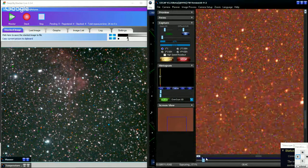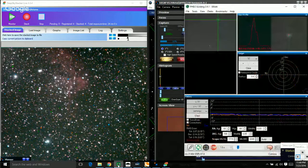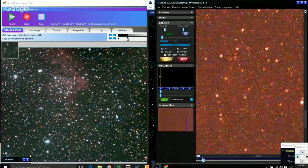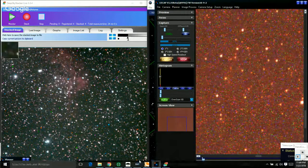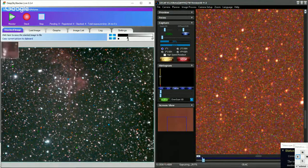Definitely loving it. What I'll probably do is wait till this one finishes, then crank the exposure on the QHY. Because guiding, we're at 0.83. So guiding is good. Really good. So we're gonna try to do what we can. I may even increase the exposure on this too. But we're just about running out of time. With that moon, it's gonna start.